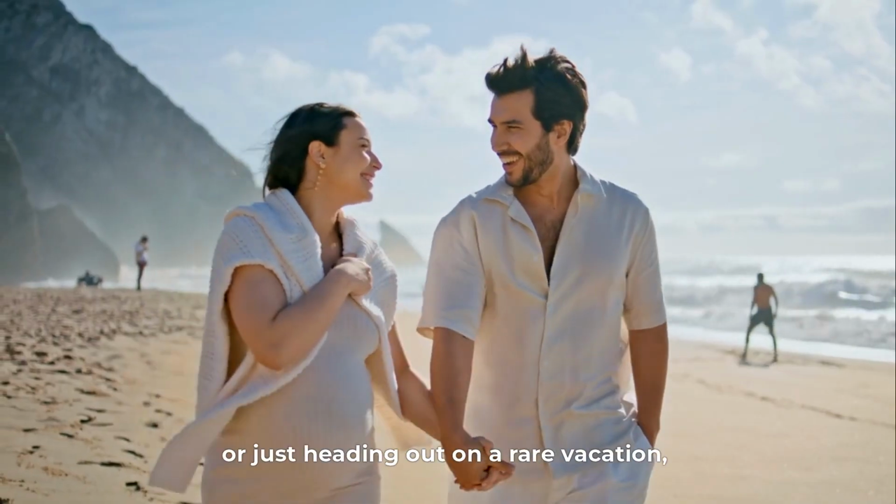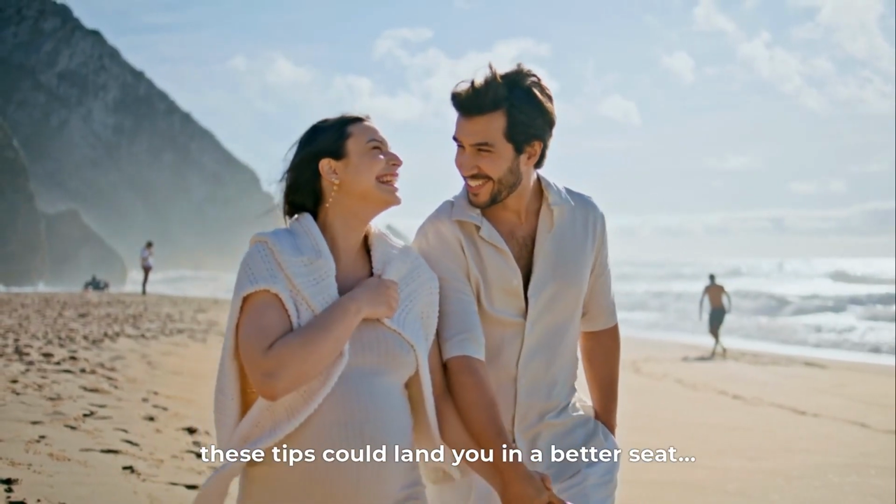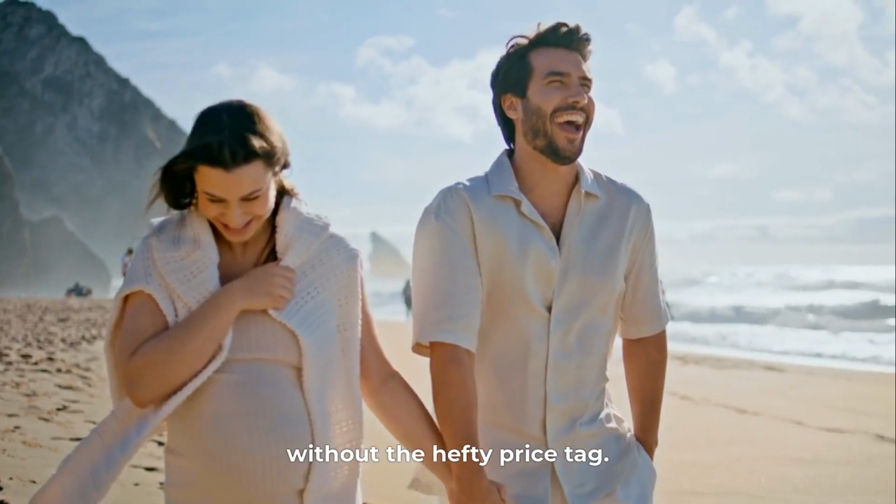Whether you're a seasoned traveler or just heading out on a rare vacation, these tips could land you in a better seat without the hefty price tag.